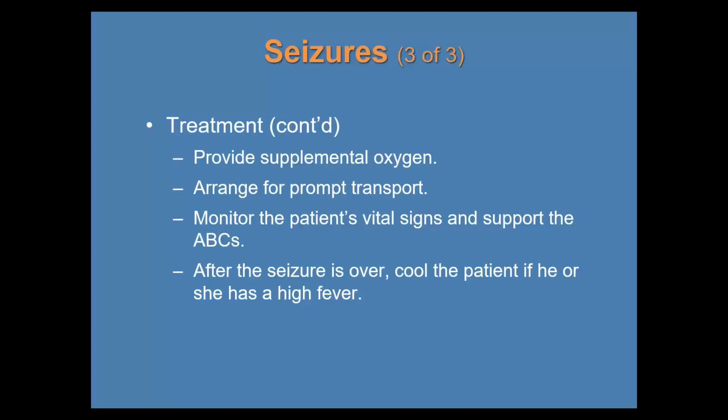So of course, afterwards, provide supplemental oxygen. Try to arrange for transport and monitor the ABCs, like I said. And after the seizure's over, try to cool them down. A lot of times they'll be almost exhausted, especially if it's a small child. It won't take much for them to get exhausted having a serious seizure. So it's important to keep them cool and keep them calm. If they wake up from a seizure and all of a sudden there's a bunch of strangers around, definitely have parents or a caregiver there to reassure them that everything's going to be okay.